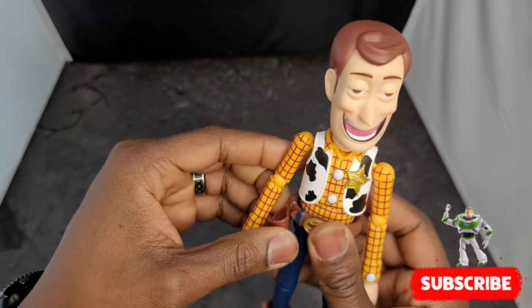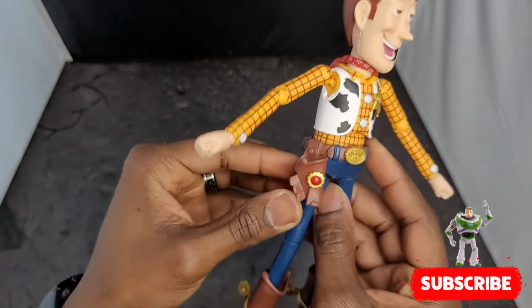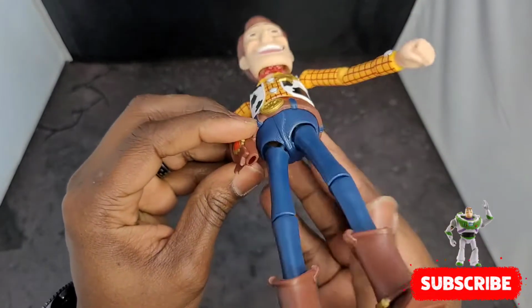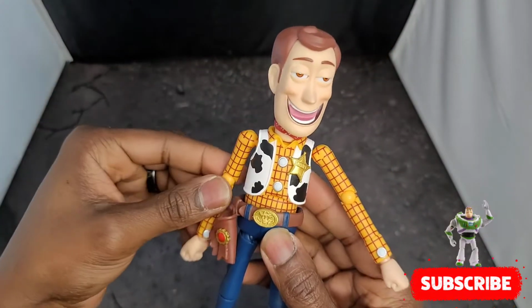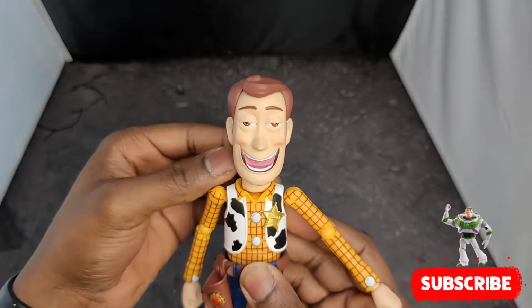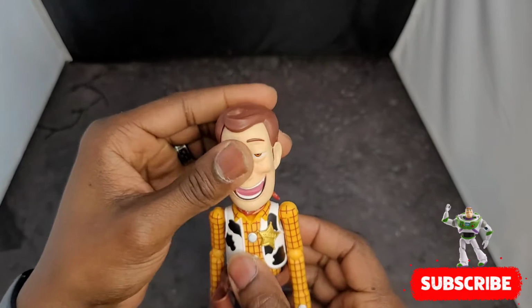So first, I think it's a bit strange. I get it because it's Woody, so they gave him a holster and it actually has a little hole in it. But you don't actually get anything to put in the holster. I mean, it is Toy Story, so I get it, but it would have been cool to get a water pistol or something like that to put in there. But whatever.